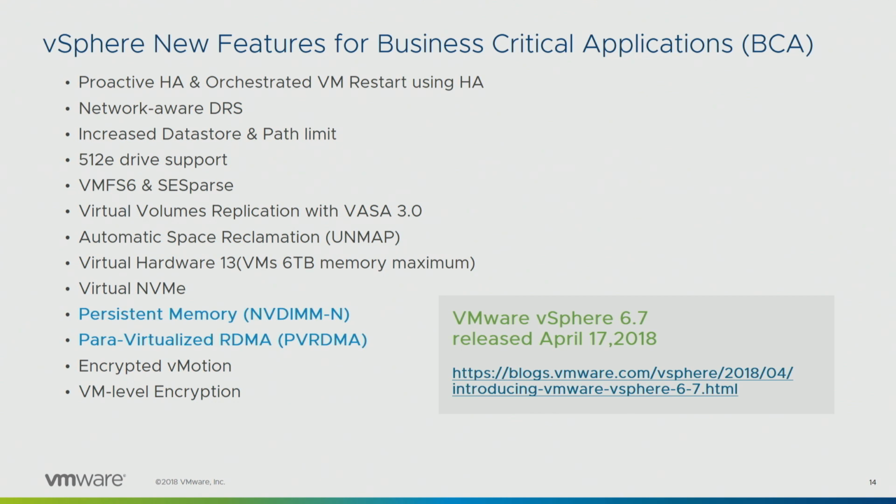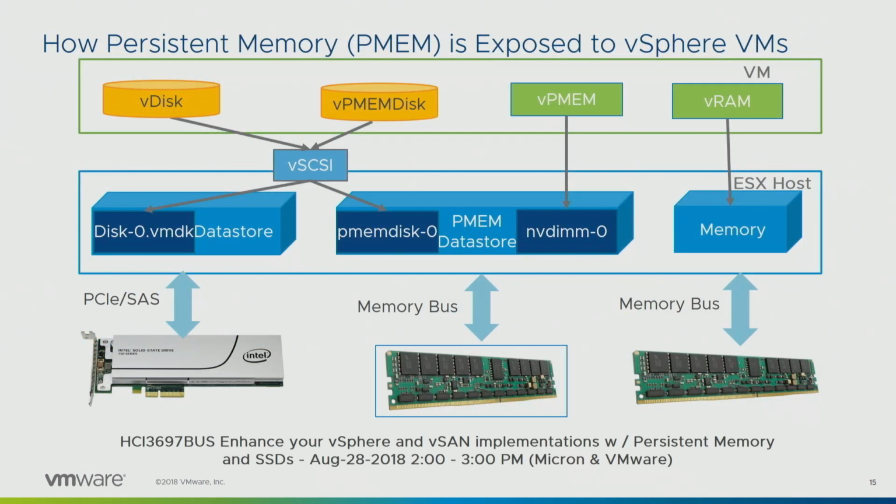So let's skip over this, and then I'm going to focus a bit more on PMEM, or persistent memory, and a bit more on RDMA. And the use case for RDMA is Oracle RAC interconnect. So when you see these two keywords, persistent memory, let's break it down into two keywords. Persistent, which means data is persistent, right?